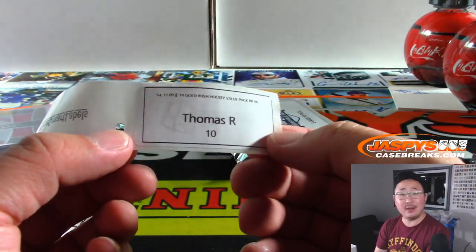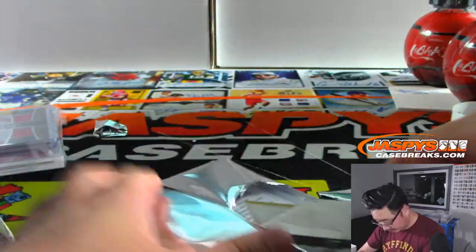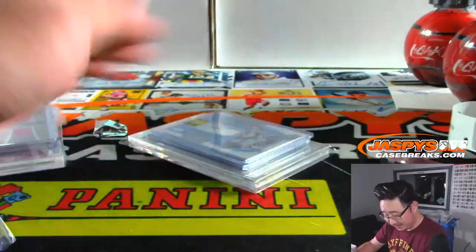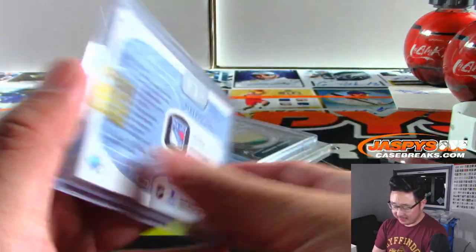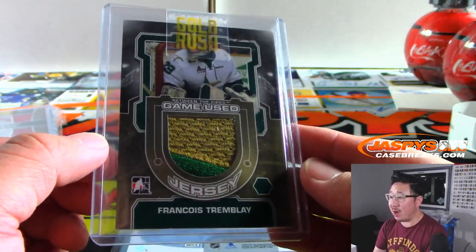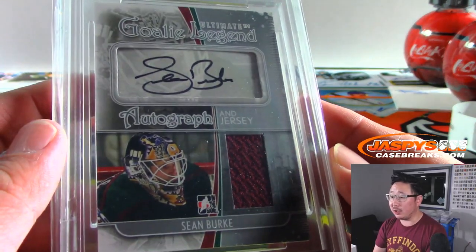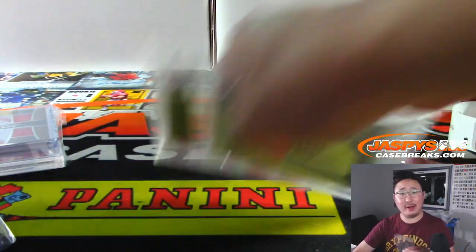And the last one, last but not least, Thomas with pack 10. Some really intense packaging by Gold Rush. Okay. We've got Henrik Lundqvist. Game used jersey, Francois Tremblay. And last but not least, goalie legend and jersey, Sean Burke. There you go, Jack saying I do better with the Russian names than the Canadian names. I guess I'll thank the Russian girl that I dated a while back.